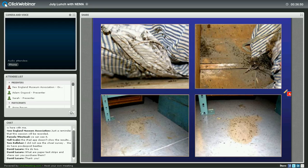Okay, great. So here's some more, as I warned, kind of graphic and unpleasant, but it's important to know what it looks like. And this is one that's really obviously pretty far gone. I don't think anybody would have a question as to whether there's some trouble going on in this image. And these are carpet beetles, again.